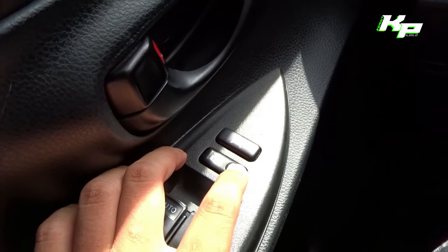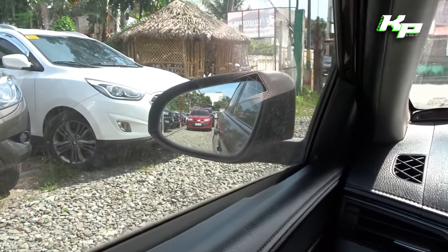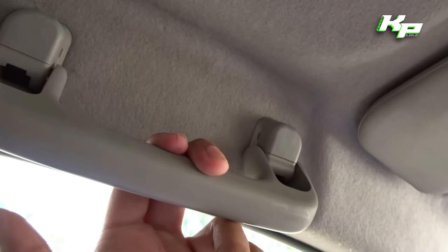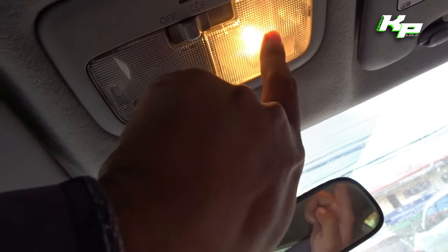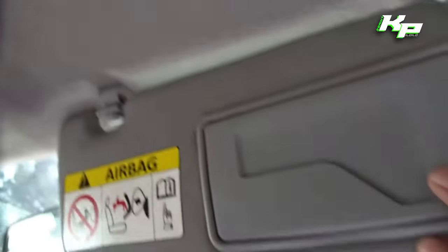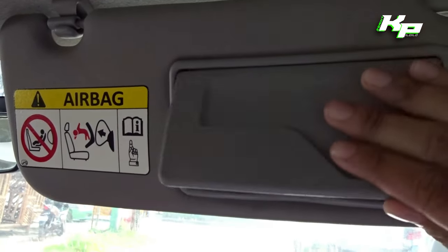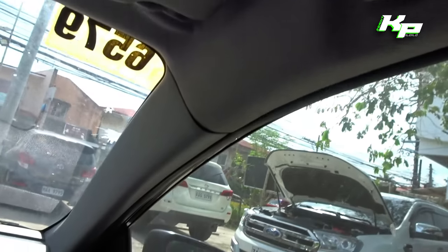Central locking. Grip handle on the ceiling for the driver's side, sun visor with a vanity mirror. Reading lights, interior lights, and your manual dimming rearview mirror. Front passenger side sun visor with a vanity mirror. Front passenger side's grip handle, located at the ceiling.